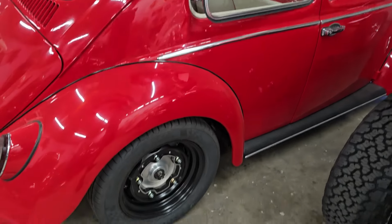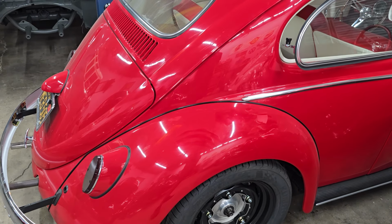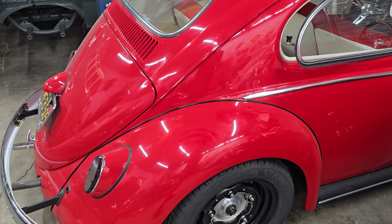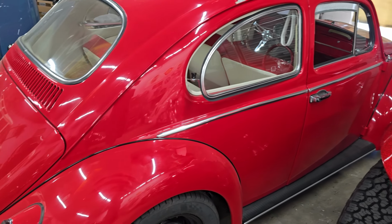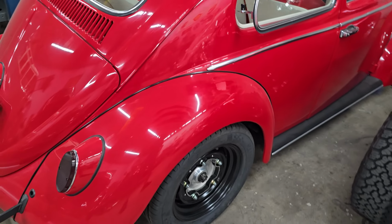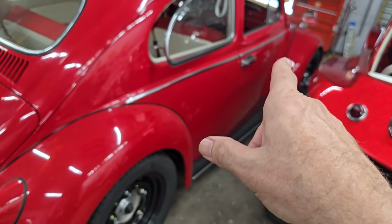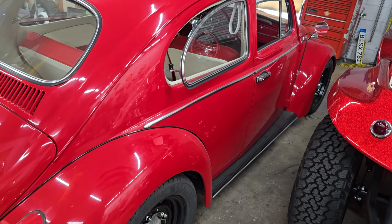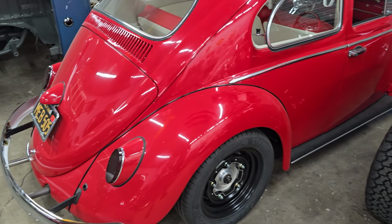Just getting back on all four wheels, and I think the next thing to do is going to be to start it up and take it for a test spin, make sure it's all running good, and then do some aggressive stops to break in the brakes. So rear brakes are totally new, drum of course, and then front brakes are totally new, the air-cooled wide 5 kit with the big Wilwood. So yeah, the brakes need to be broken in.